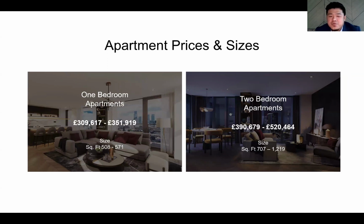Apartment sizes and types. One bedroom apartments range from £300,000 to £351,000, a size of approximately 500 to 571 square feet. And two bedroom apartments range from £390,000 to £520,000, apartment size from 700 to 1,002 square feet.